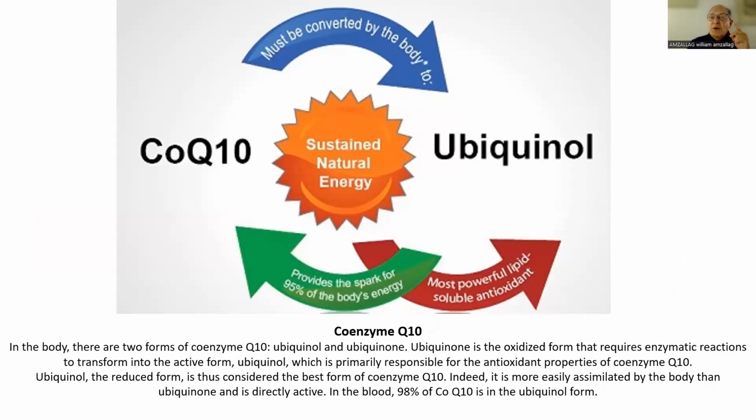Let's start with maybe the most important ingredient of this product, coenzyme Q10 in the form of ubiquinol. In the body, there are two forms of coenzyme Q10, ubiquinol and ubiquinone. Ubiquinone is the oxidized form that requires an enzymatic reaction to transform into the active form, which is ubiquinol, which is primarily responsible for the antioxidant property of coenzyme Q10. Ubiquinol, the reduced form, is thus considered the best form of coenzyme Q10, and indeed, it is more easily assimilated by the body than ubiquinone and is directly active in the blood.